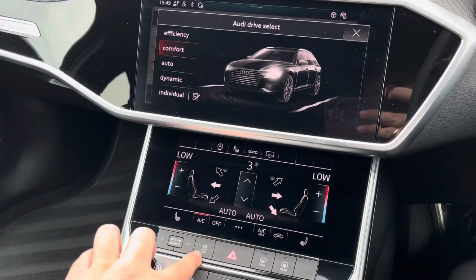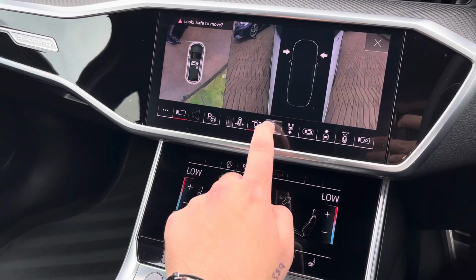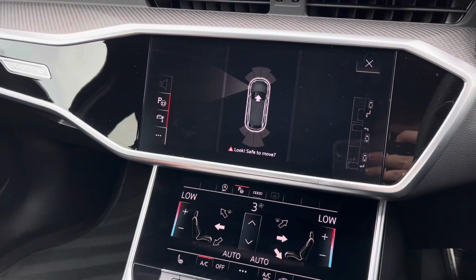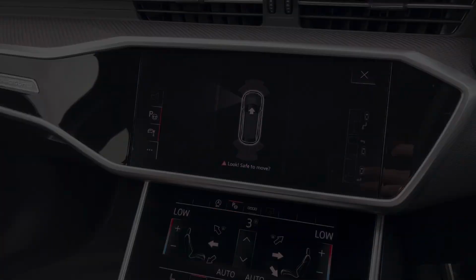Under the climate control is the Audi Drive Select, giving you maximum control of the overall feel and drive of the vehicle, as well as the Park Assist button which brings up the 360-degree camera system to make parking all the easier. Or should you choose, you can use the Park Assist where it is automated. All you have to do is follow instructions for gears and braking and accelerating.